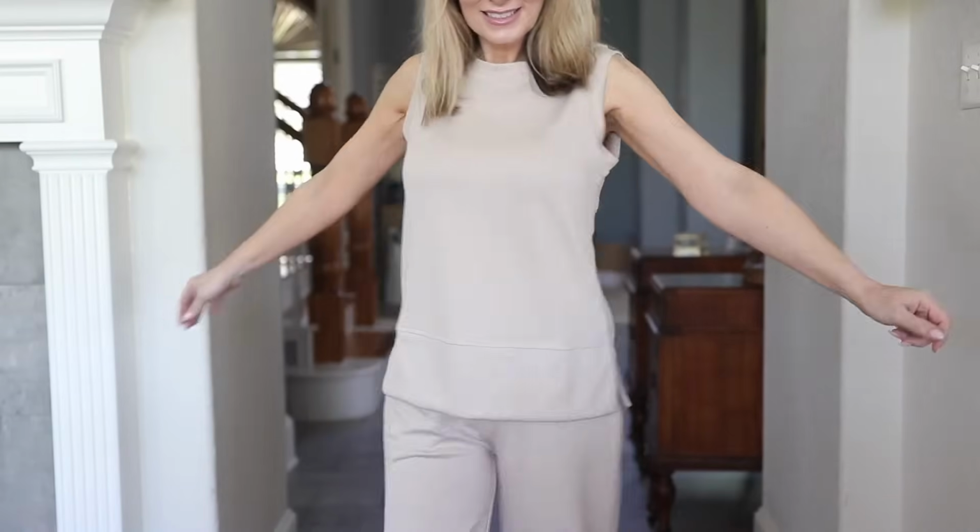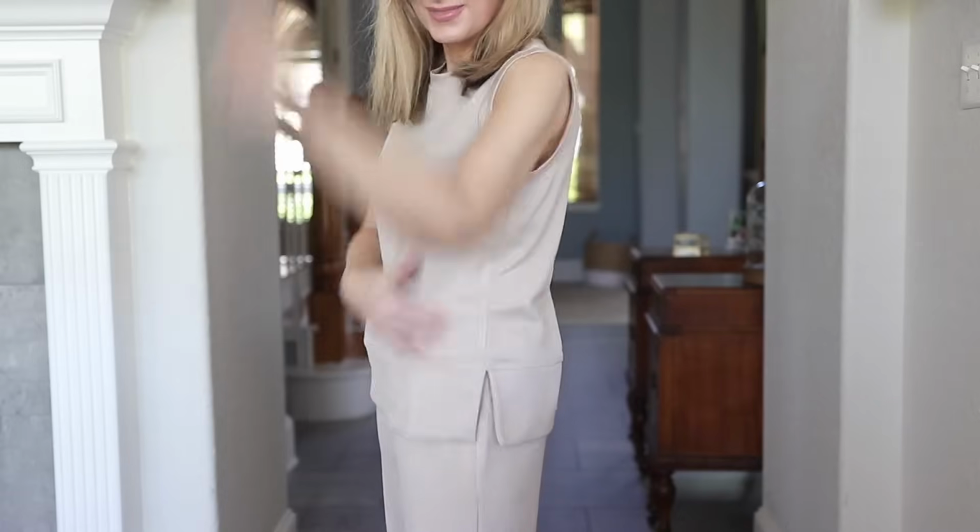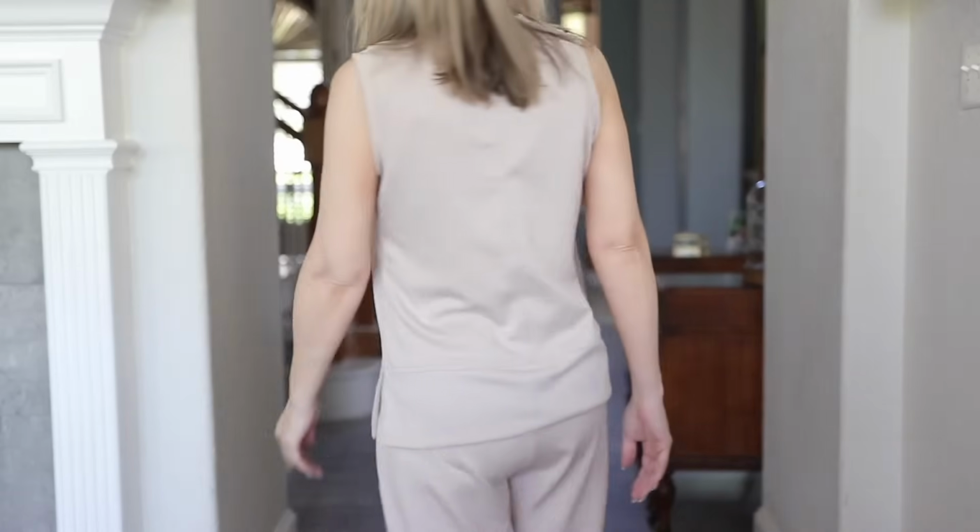This one does feel a lot more like that Spanx Air Essentials fabric. It's a little bit thicker. Love that it's sleeveless for right now. If it's still a little cool, just put a cardigan or a blazer or jacket over it. And then when it warms up and you want to go sleeveless, you absolutely can.